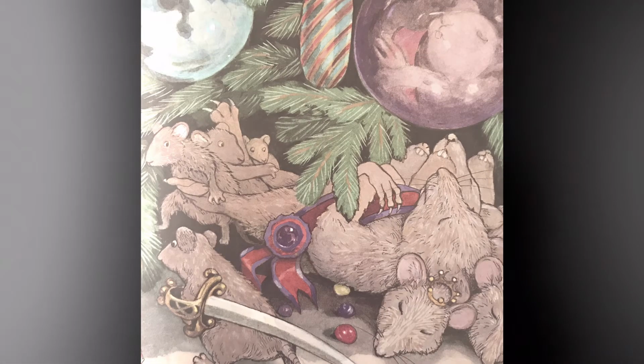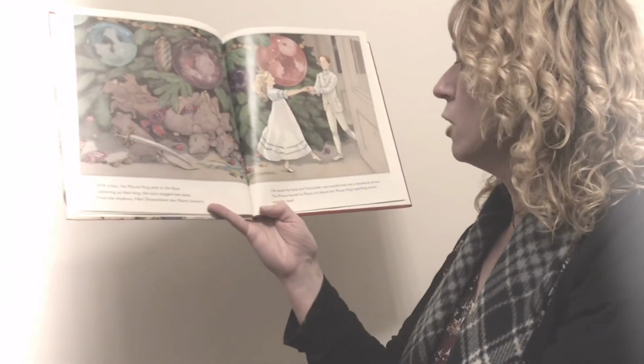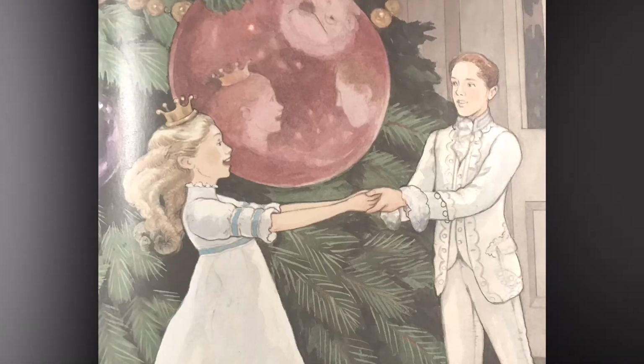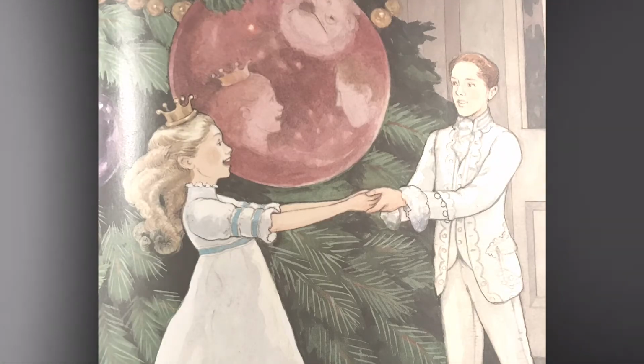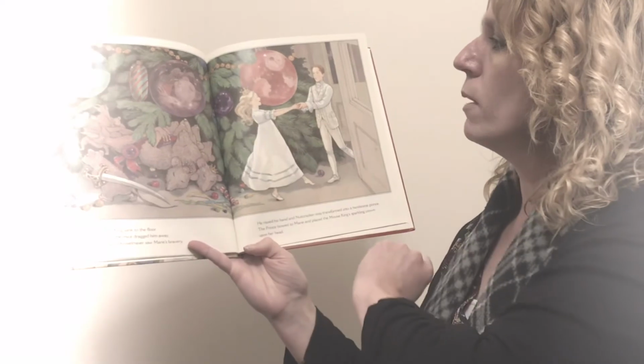From the shadows, Herr Drosselmeyer saw Marie's bravery. He raised his hand, and Nutcracker was transformed into a handsome prince. The prince bowed to Marie and placed the Mouse King's sparkling crown upon her head. She does have the crown on her head.